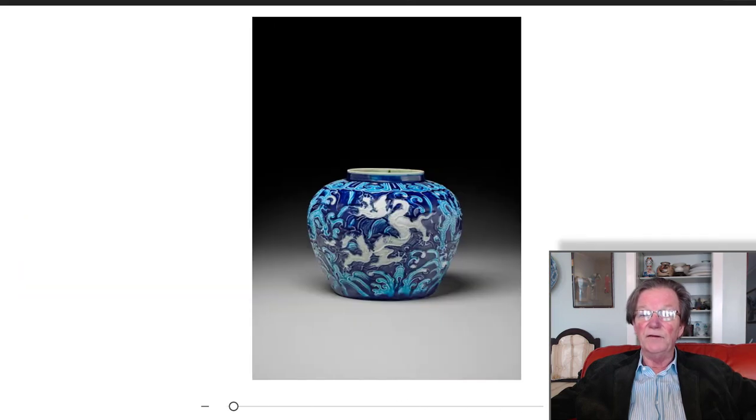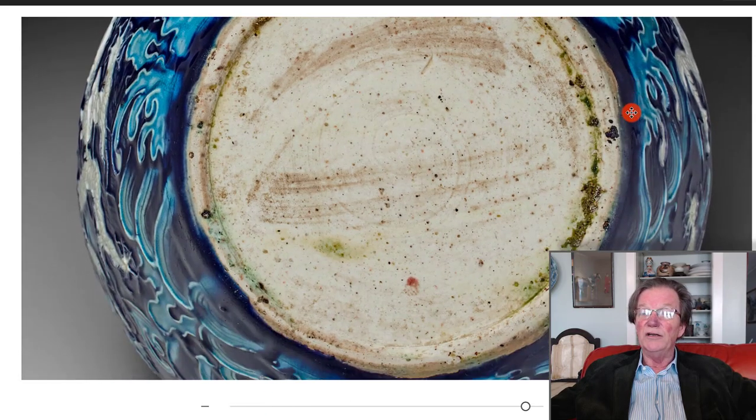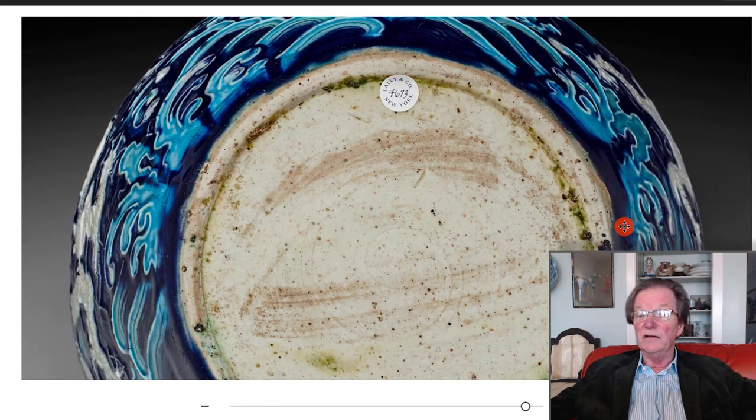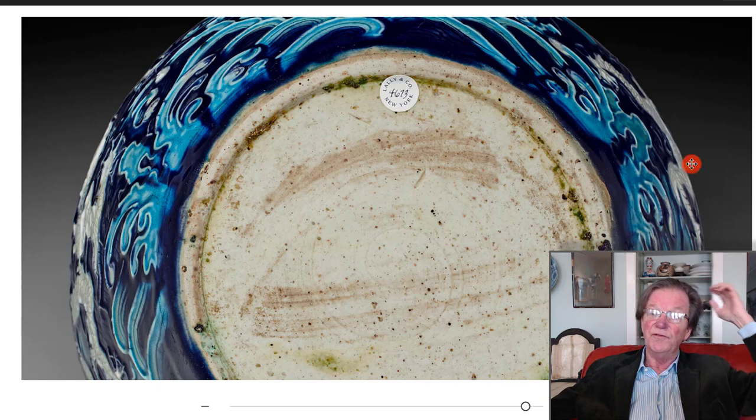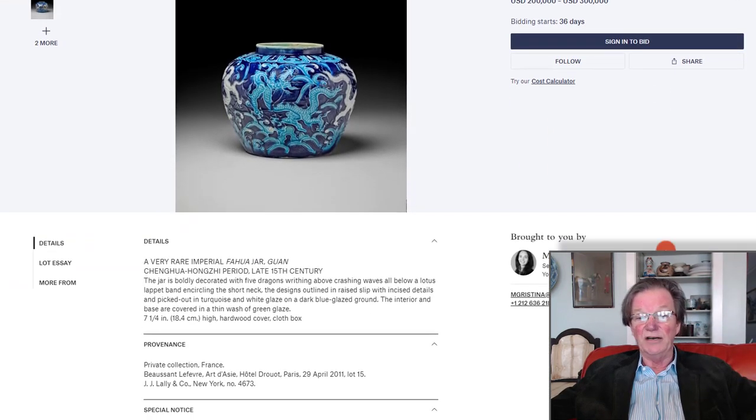And they've provided some very nice shots of it all the way around. Here's a picture of the bottom, what it should look like. You've got little bits of dirt and debris on there, but that's the original base. Again, you have that very nice smooth foot from resting on surfaces for 500 or 600 years, or so, 700 years.